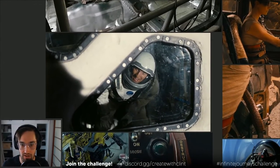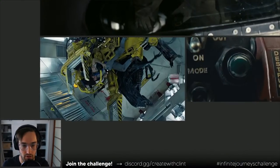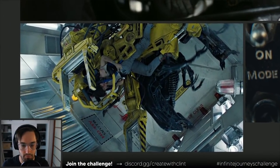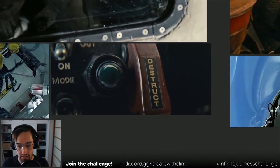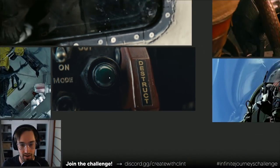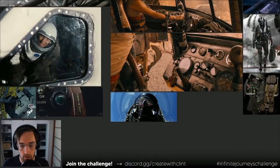Like these rivets here on the side of the spaceship are incredible. This is from Alien. What a crazy shot here. The fact that they did this for real, she's in this actual power loader, I don't know what it's called. And then of course you have the alien here. Movies aren't like this anymore, or they're very rare, that's for sure. This is just a close-up of some buttons to see some wear and tear. I know I'll need that later.